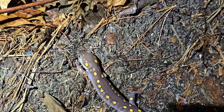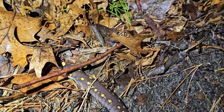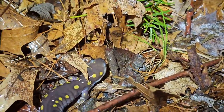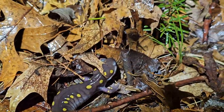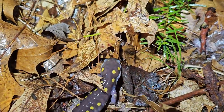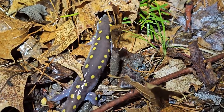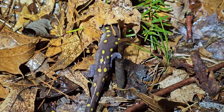She's gonna crawl. Let's see how she does this, huh? And this is why spotted salamanders and other mole salamanders are so difficult to find outside of breeding season, because she's gonna go back into the forest here. Wherever she's gonna go, underneath the leaves, she'll find a hole, and she will go underground and live her life.